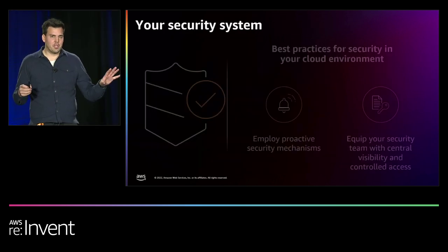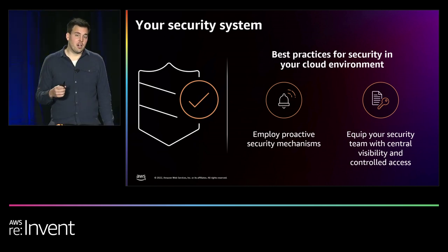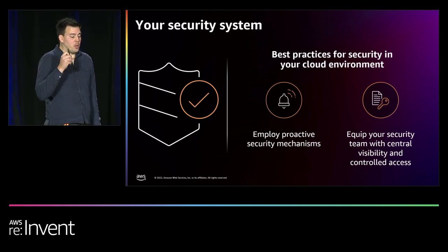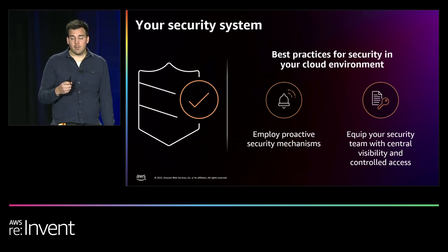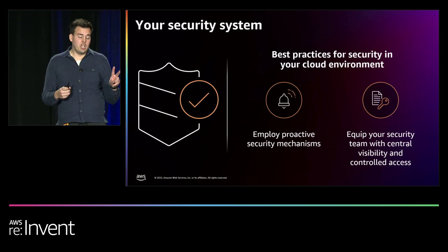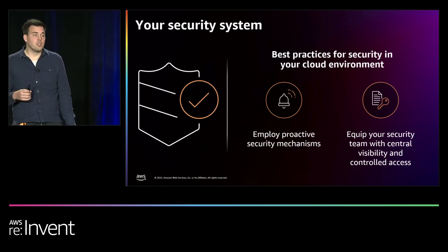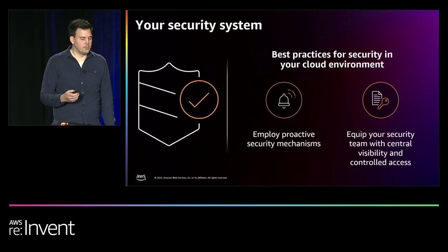All right, we're going to table the building manager and come back to it in a sec, but let's talk a little bit about the security system that you're going to want in your environment. The best practices we recommend when it comes to security for your environment is, one, employ proactive security mechanisms, and then two, ensure and equip your security team with visibility and controlled access to everything that they need.